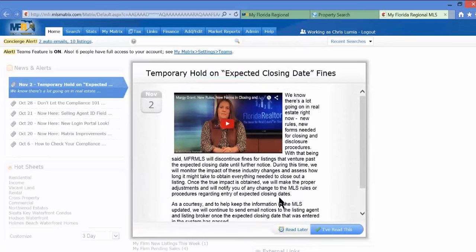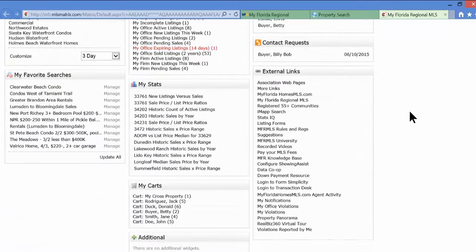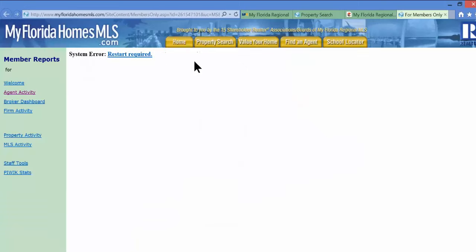and when I go into Matrix, any news or updates will pop up for me. I'm going to scroll down to my external links and go to the MyFloridaHomesMLS.com agent activity page. So once again, I went into Matrix, came down to external links, and clicked on MyFloridaHomesMLS.com agent activity. And now I have, actually I don't have this because I, as MFR staff, I do not have this, but I will have my own customized link. I'll give you another example.